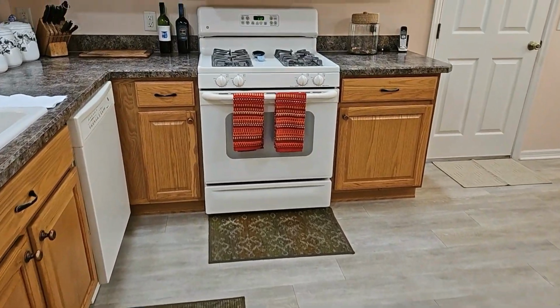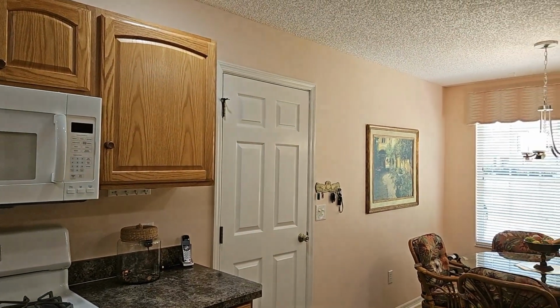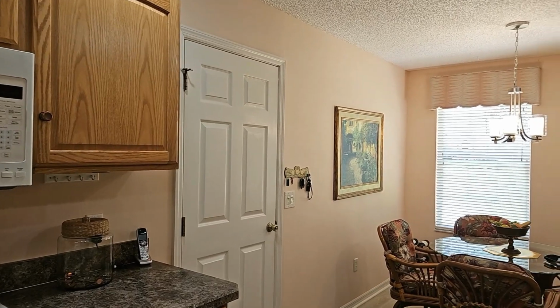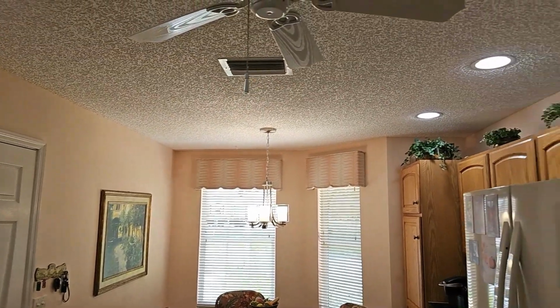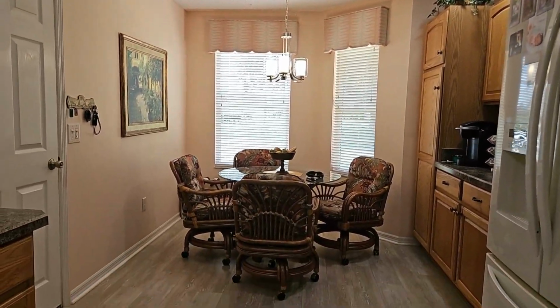Continuing through here. That is the door to the garage. That's an oversized 2-car garage. It's extra wide. There are a lot of things inside the garage, so I will not video inside the garage. But it is an extra large, extra wide 2-car garage.